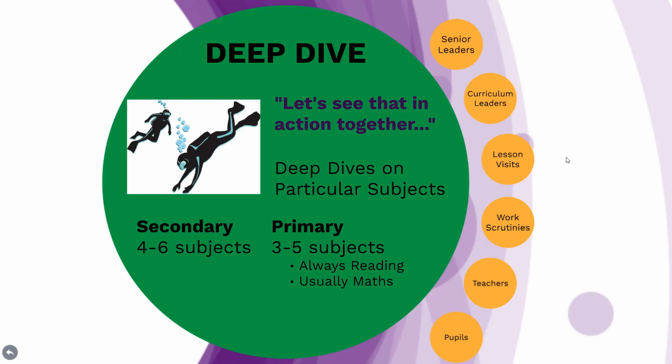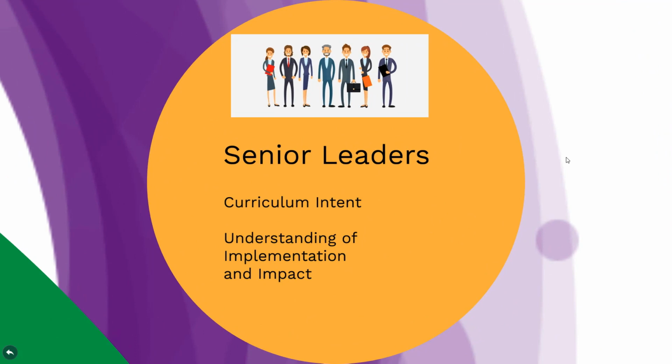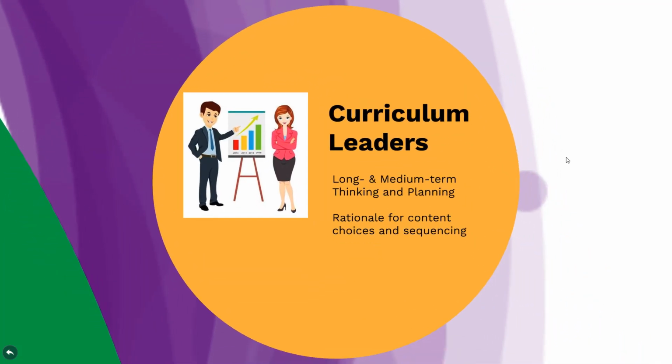Each deep dive will look at the following, usually jointly with school and curriculum leaders, and will try to connect these different pieces of evidence. Senior leaders, evaluating intent for the curriculum and including their understanding of its implementation and impact. Curriculum leaders, evaluating long-term and medium-term thinking and planning and including the rationale for content choices and curriculum sequencing.